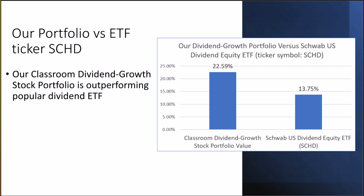Obviously, there's no guarantee that our portfolio will keep outperforming SCHD at such a high rate, but I've been gradually selling off my personal SCHD holdings and reinvesting in our 2 dividend-paying classroom stock portfolios. I also prefer our actively managed classroom stock portfolio strategy rather than SCHD's purely algorithmic approach where no one is overseeing the stock selection. SCHD has at times had large positions in stocks I consider to be value traps.